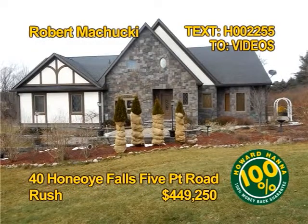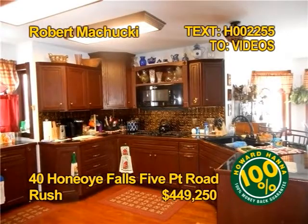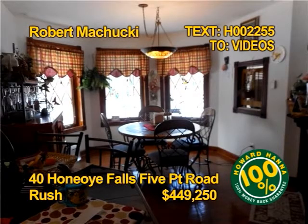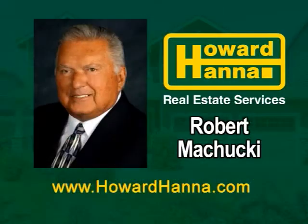This custom-built Tudor is a rare find on 4 partially wooded acres. 6 bedrooms, 3.5 baths, 4,800 square feet of gorgeous detail. The kitchen comes fully appliance. This home offers a theater room, a man cave, in-ground pool with sauna. You have to tour this home. Contact Robert Machucky today.